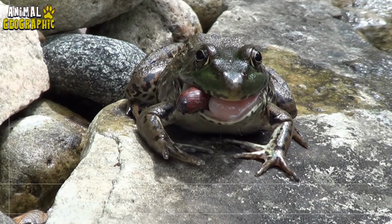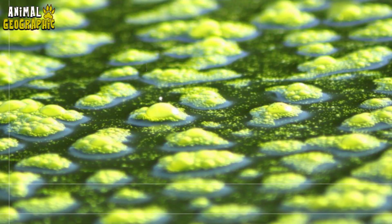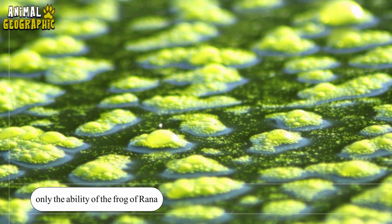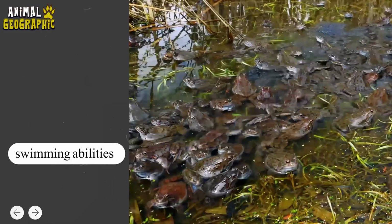And it is not just about eating insects, but the small frogs eat algae as well as larvae and woodlice, and it is not only the ability of the frog of Rana to diversify its diet, but it also extends to its swimming abilities.